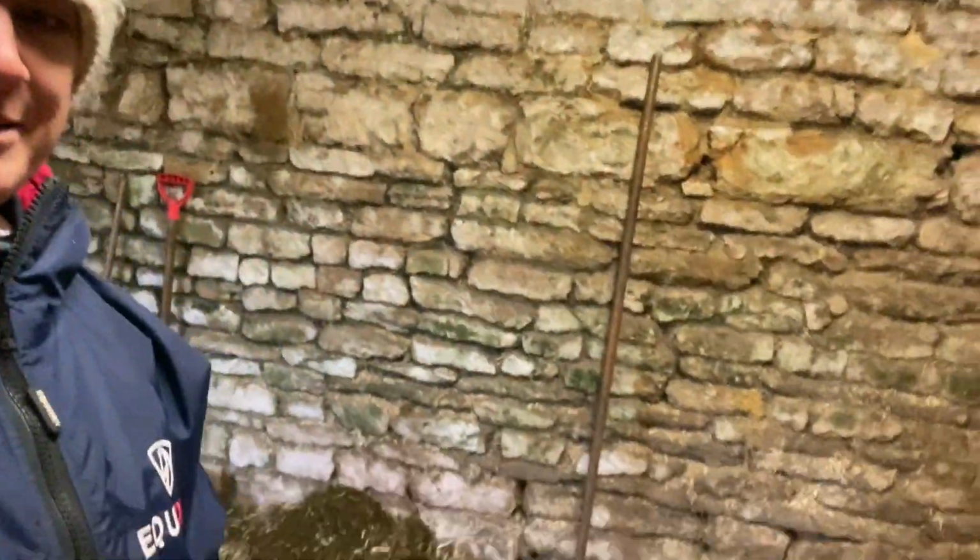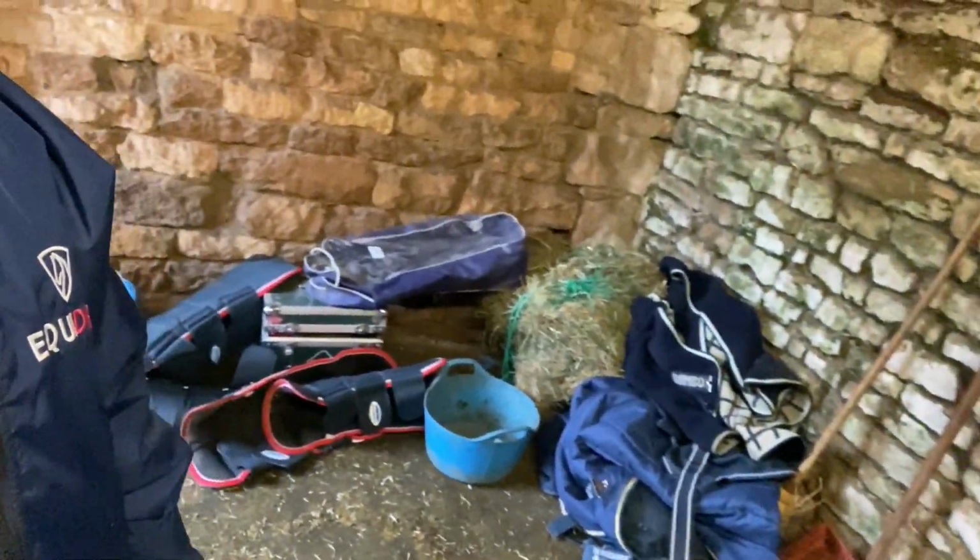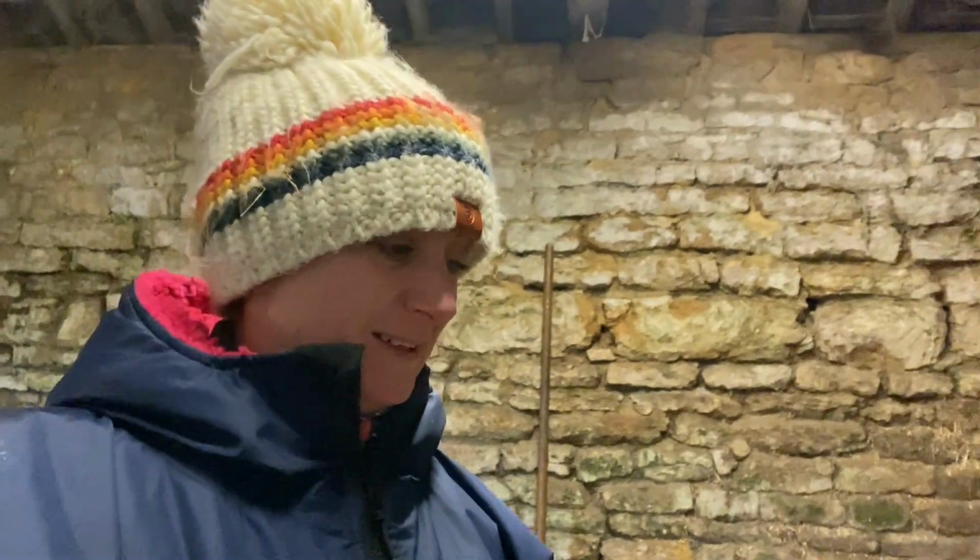Right, that's us back. I've now got to muck out and tidy up all this. Obviously, no way was I doing that this morning. He's out in the field. He's eating the grass. He's got his Premier Equine heavyweight rug on because it's freezing. So I just wanted to get him home, get him cozy and get him out.